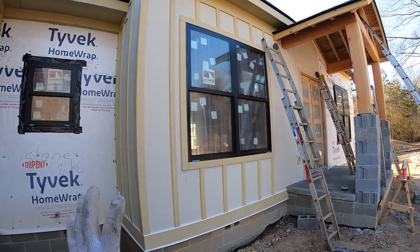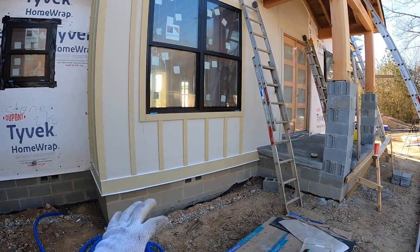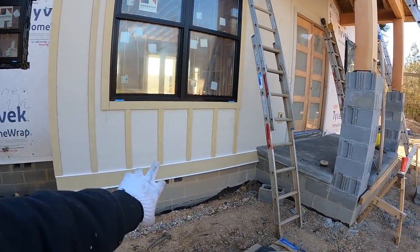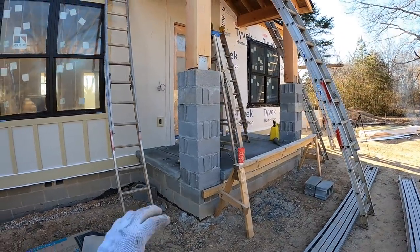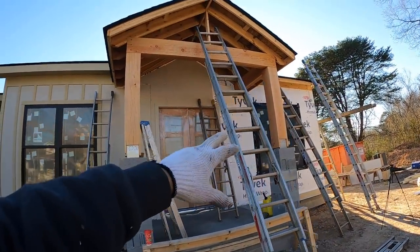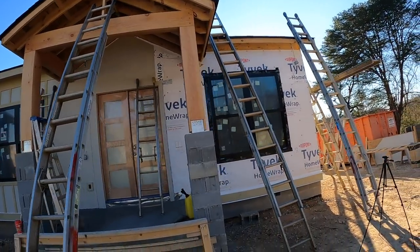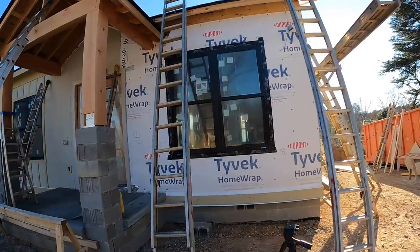You know, complemented by this Hardie in this area with the black accented windows, that's gonna look phenomenal. Even that white flashing just gives it a nice little pop, and that's gonna look good because we're gonna have stone going all the way around here. We're gonna have that Hardie coming up in here. We're gonna add another little beam where that 2x4 is, that was just there for support, and then that Hardie coming around here will be phenomenal.